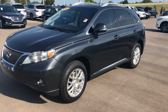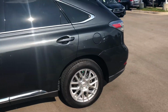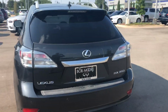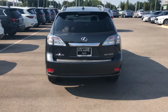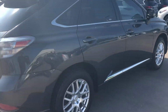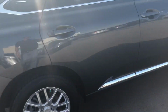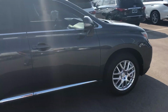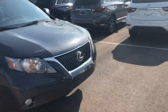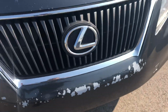I'm going to do a quick walk around video of this 2010 Lexus for you. Parking sensors all the way around. You can see the tires look to be in really good condition. I do see a little door ding right there, along with some of the paint is missing right there, but that doesn't look like it's an expensive fix at all.